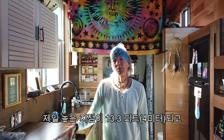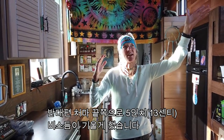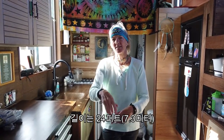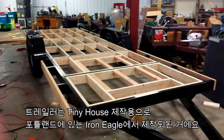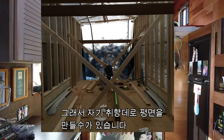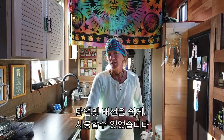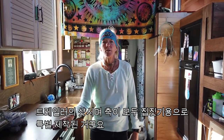Yeah, it's 13.3 at the high point, and then I put a 5-inch pitch on the roof. So it's like 12.7 over here and 13.3 over here. It's 24 feet on the bottom because the trailer's a 24-foot trailer. It's 8 feet wide. It's actually been made for tiny houses. It's made by Iron Eagle out of Portland, Oregon, and they put what's called a drop pan in it, so you build your own wooden floor system, and then I was able to insulate it in between all the floor joists. So it's a chassis made for the tiny house.